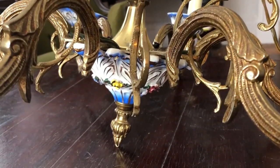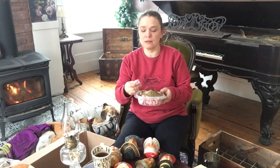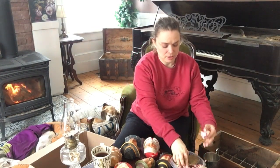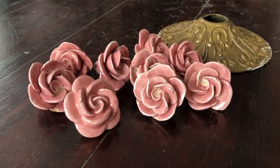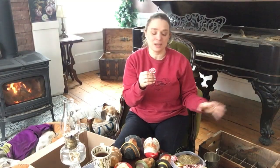And it came with these very, very pretty porcelain flowers that actually go on. Let me just take this out and then I can show you. These porcelain flowers that actually go on the chandelier. So it's these beautiful porcelain roses that attach to the chandelier.